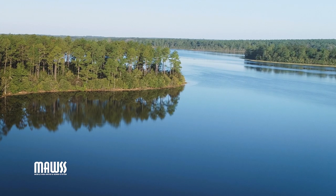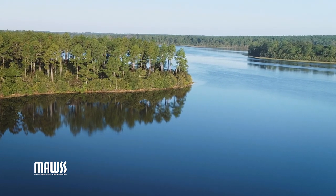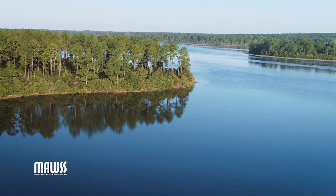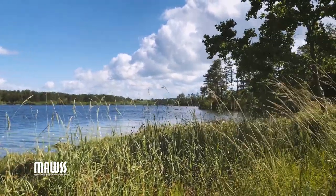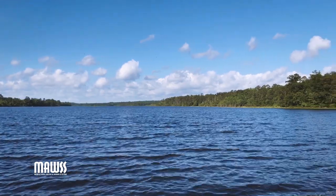The source of our drinking water supply is Big Creek Lake. It's also known as Converse Reservoir. And it's a 3,600 acre man-made lake that was built back in 1952. And it provides the drinking water for this community today, and it will for future generations.